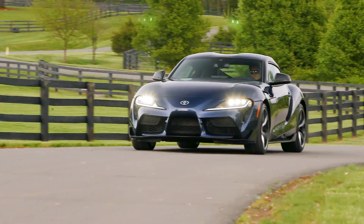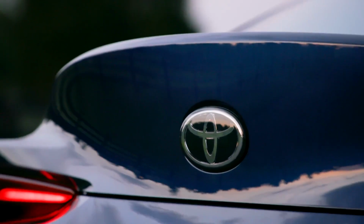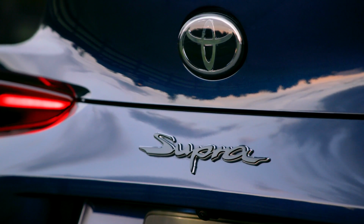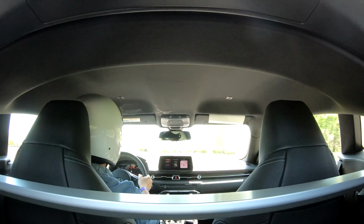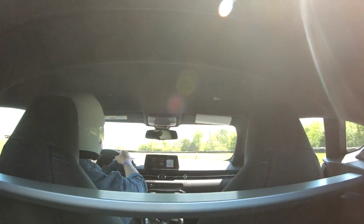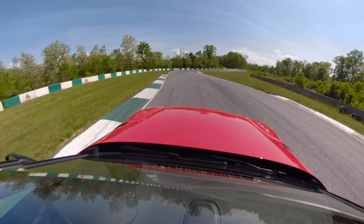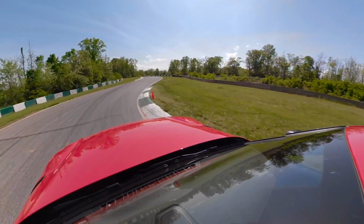Again, that's at stock levels. Of course, the 2JZ is way over-engineered, so time will tell whether the B58 BMW engine will have the same aftermarket potential. Driving the GR Supra through these technical curves, planting your foot on the gas on corner exit felt like popping a big water balloon. There was no perceptible turbo lag thanks to the twin-scroll design.